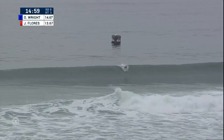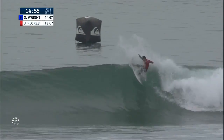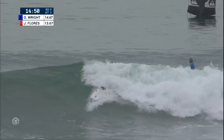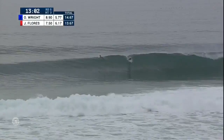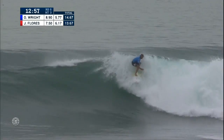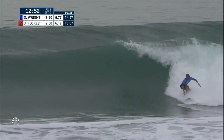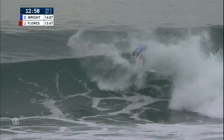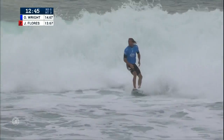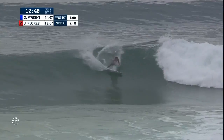Jeremy Flores, without priority, he's keeping busy. Chasing a 7.18, digs into the first section and drifts that tail, doesn't ride out of the second move. And Owen Wright now uses his priority on what is a beautiful looking wave. Climbs up into the first section, gets a little hung up, but he's still got plenty of wall to work with. Just glides through a beautiful backhand carve for the second turn and then starts to drift the tail on the third maneuver and gets a big finish. A number of major turns. And you can tell with the exit that he likes it.